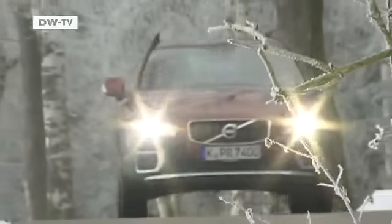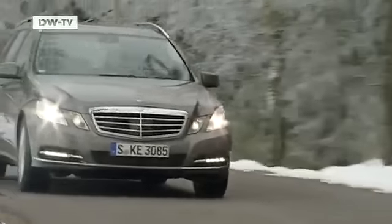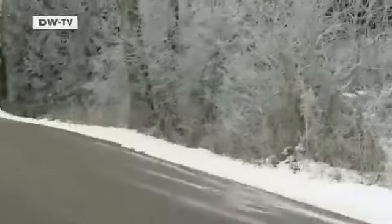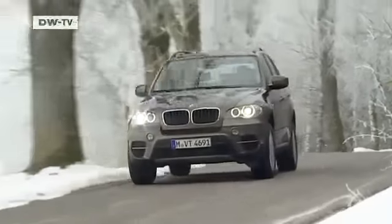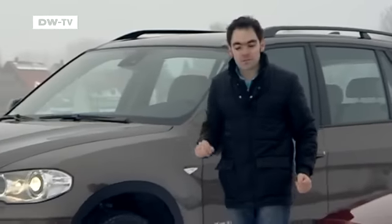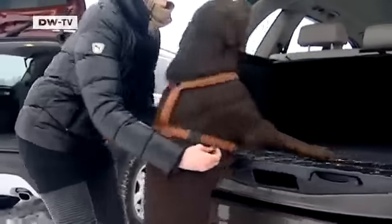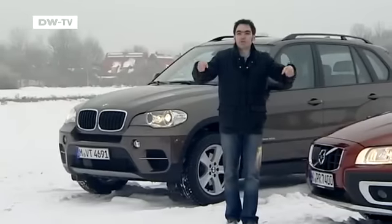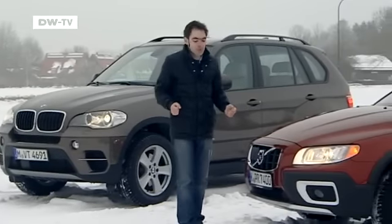So, who wins our test? The Volvo XC70, the Mercedes-Benz E-Class, or the BMW X5? All three are fantastic cars, says Matas. The problem he has with the BMW is the height of the trunk. It's not just a problem with dogs. He says that shopping bags also have to be lifted too high, and that is hard work.